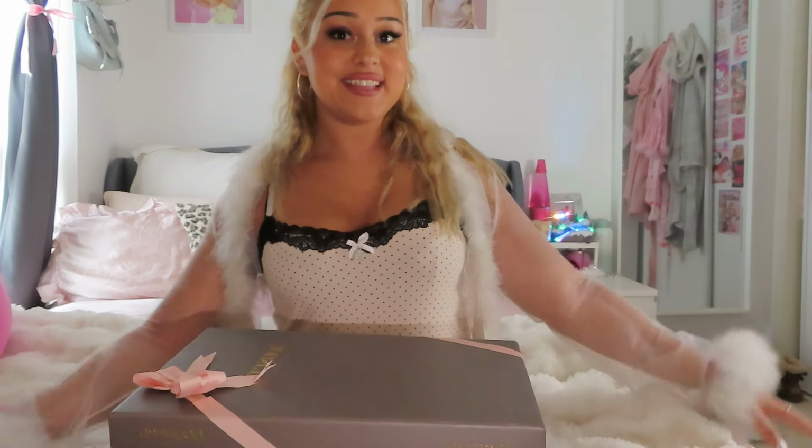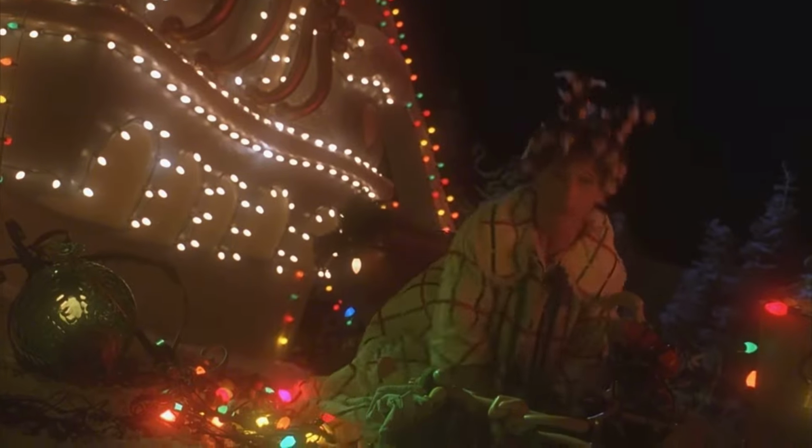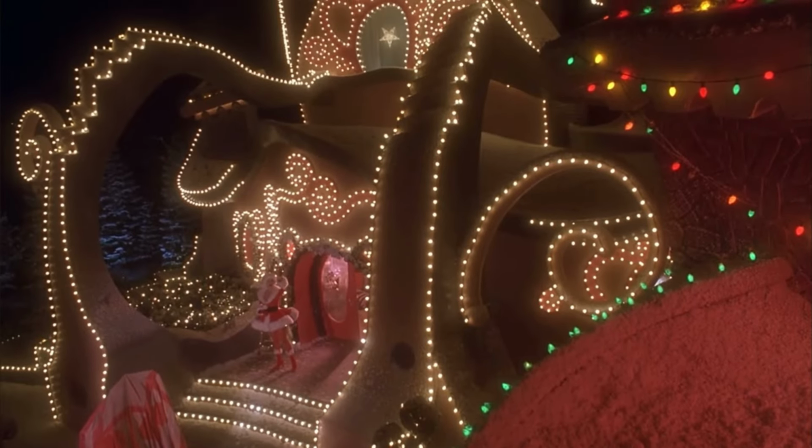my pink Wonderland room. This robe right here makes me feel like, what's her name? Martha May Whovier, that's her name, from The Grinch. And she's like, Betty, hi. Betty, hi. That was actually, I think I got that spot on. That's terrifying. Ew. Anyways, maybe I should change robes.